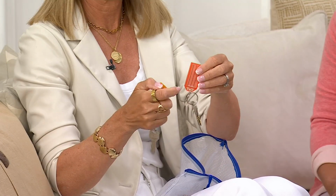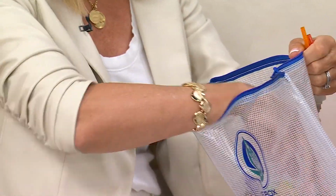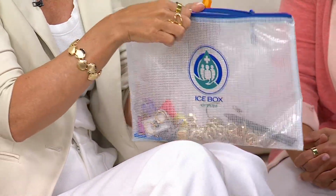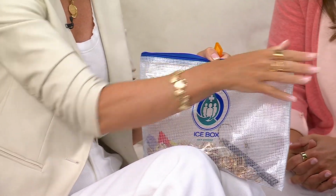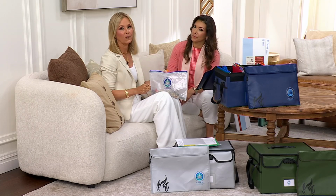So then you're going to get these keys and you're going to write, you know, back door or home. And then what you're going to also include is all your jewelry. Maybe it's those special pieces that you don't wear every single day. This system really allows you to customize all those important things in one location. This is a grab and go portable situation because we want to get you out of that door safely. We want to give you the information you need at the ready.